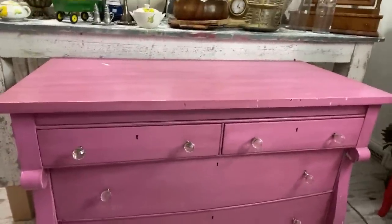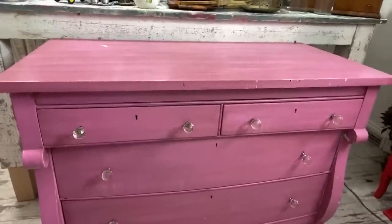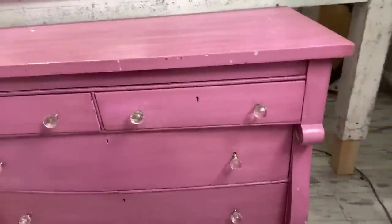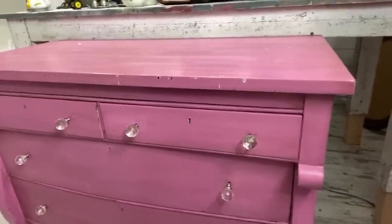We picked this up today and I was like, oh my. Hey, it's in better shape than the last dresser that I paid $50 for, right? Yeah, everything's in better shape than that one.